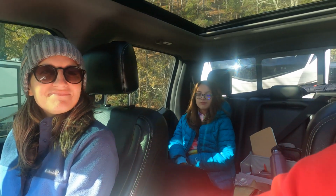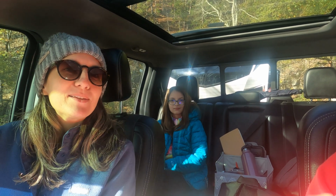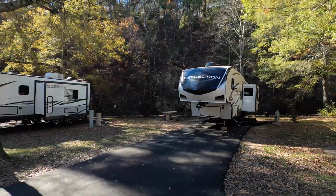Oh, 6 feet. Hot Springs National Park. We're gonna go explore and try to do as many things as we absolutely possibly can, starting with Bathhouse Row.